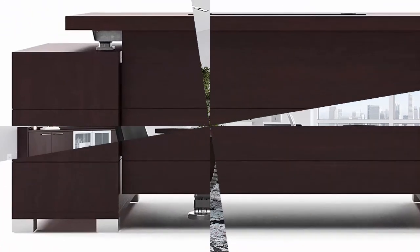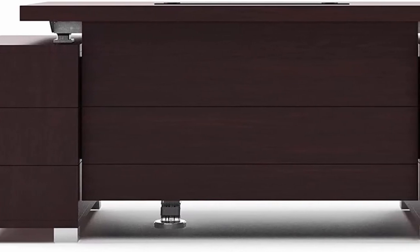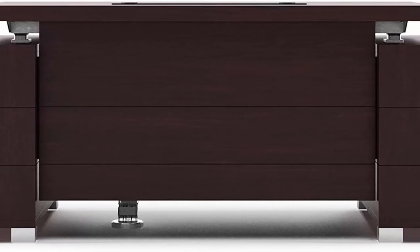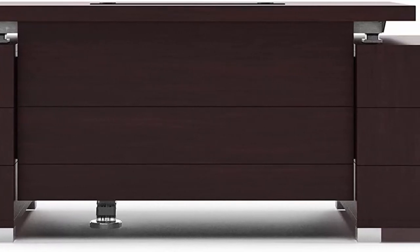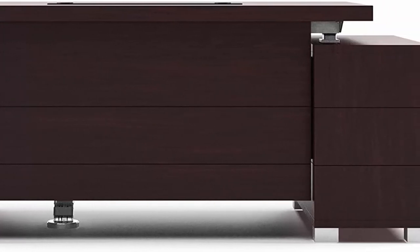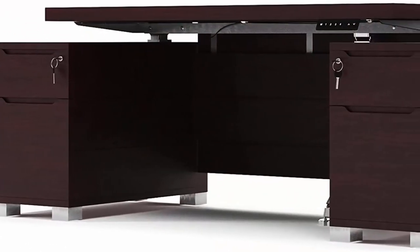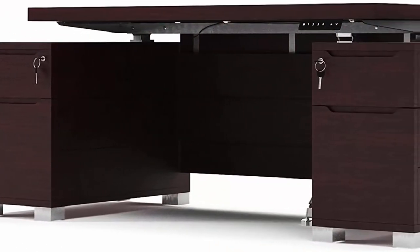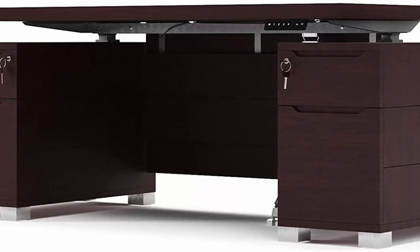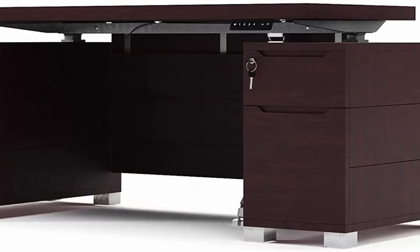finished with a smooth dark espresso stain over an American walnut wood veneer, and silver painted wood feet. In addition, a secondary modesty panel raises in sync with the desk top, leaving no awkward gaps when standing. Choose the perfect height for sitting or standing using the electronic height adjustment control panel. You can use the simple up and down buttons to find the most comfortable height for you in the moment.